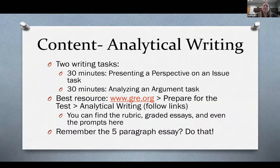A score of 3 or below is really if your argument starts to break down, if you make statements without supporting them, or if you can't seem to make an argument at all, that's where you'll start seeing the scores get to be 3 or lower. Again, read those graded essays on the GRE website. They do a really good job of showing exactly what it is they are looking for in the analytical writing section. Okay.